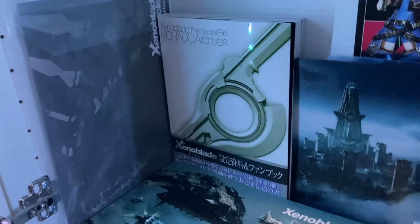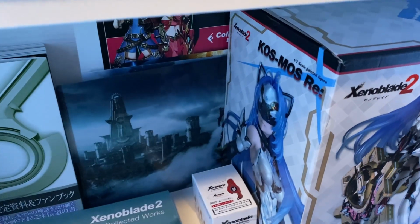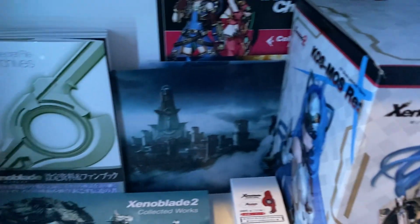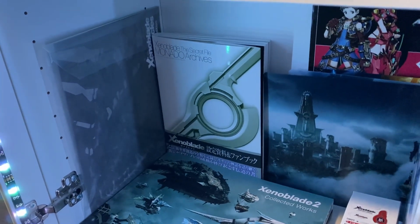Then we can see a stack of Xenoblade books that I really don't have enough room to properly display. Off to the side we can see more of the folders from that folder set. And then on the very end we have a European exclusive Definitive Edition pre-order poster.